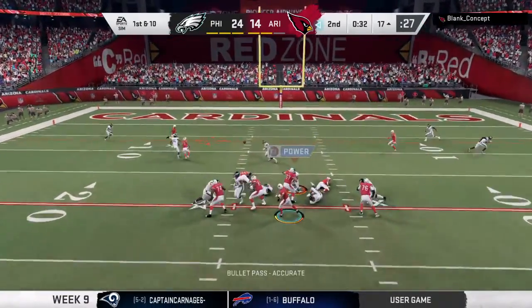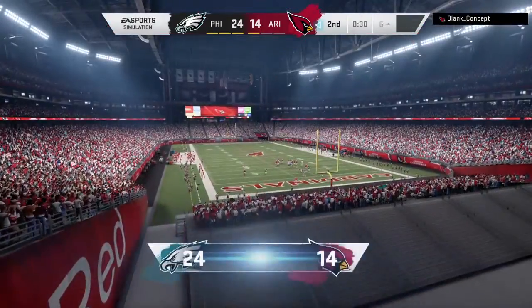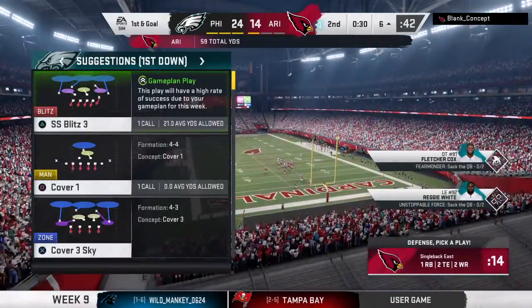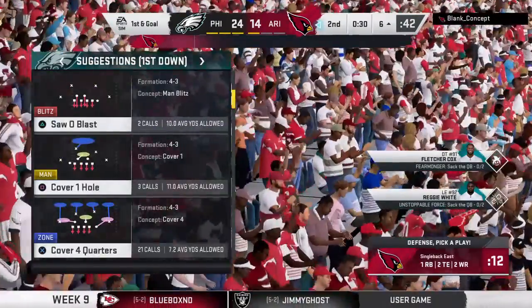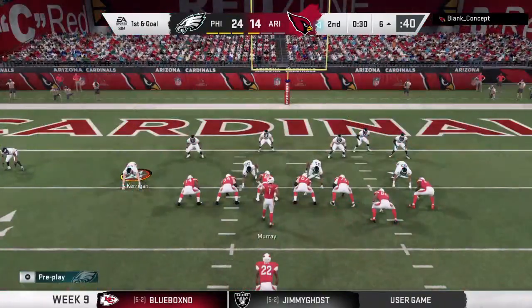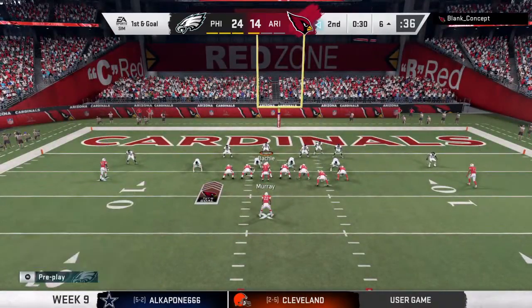From the red zone, here's the Heisman Trophy winner, Murray. This will be caught by Brown. Now the Cards are going to call another timeout, their second, as they get it right at the 32nd mark of this first half. First and goal, and they got to be thinking a chance to get right back into this football game.